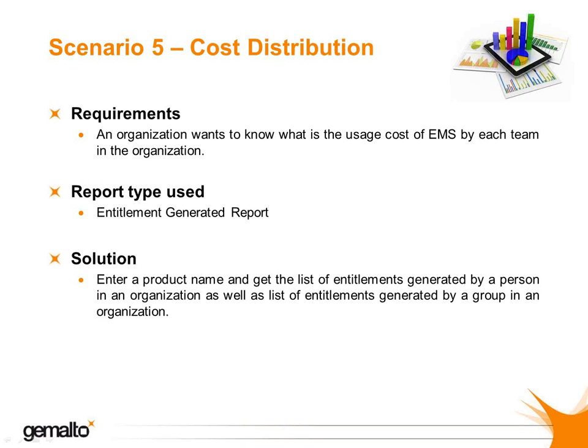Now, in large organizations, there can be scenarios when an EMS is being utilized by a lot of people in different teams. And when it comes to billing of that EMS application, each team in the organization wants to know how much the people in their team or departments are using that system, and then only pay or continue paying the amount which they've used or prepaid for. I mean, this is not typically a common scenario, but in large companies with different internal business units, you may have a need for this. And the entitlement generation report is perfect for this.